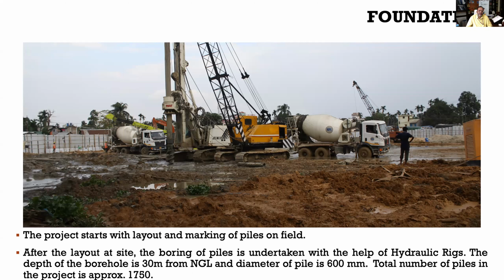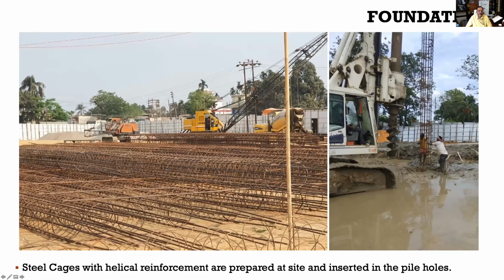when you are doing such a huge piling and such a deep and big pile, you have to do it with some mechanical equipment. So this is how the boring of pile takes place. This is a hydraulic rig, and through this rig, you can see this is called an auger. This auger is inserted in the ground through this hydraulic rig to create a bore, and once that bore is created, you will put in a reinforcement cage.